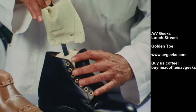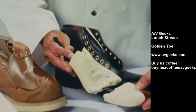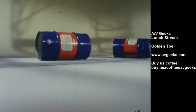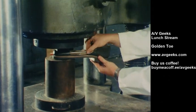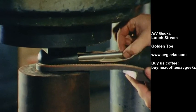Look at this. The difference in protection that a high-test safety shoe gives you will make a believer out of anyone. But falling objects aren't the only danger to toes. There are rolling dangers that can exert great pressure. This compression test shows the effect that an accident involving this kind of heavy equipment would have on a work shoe. There's almost no resistance.